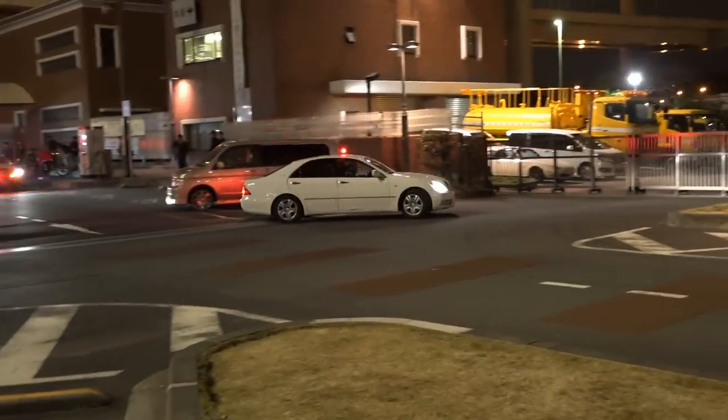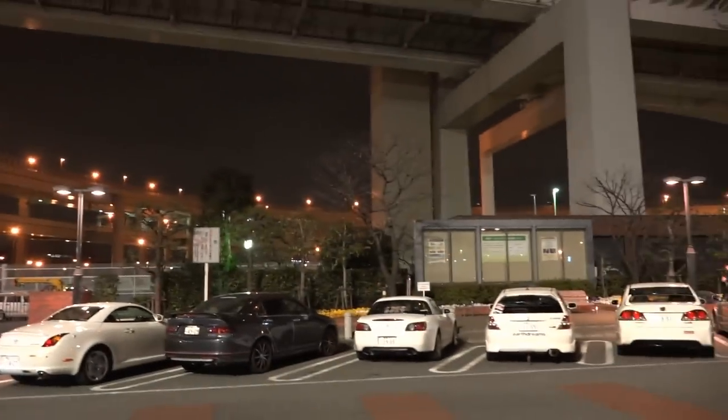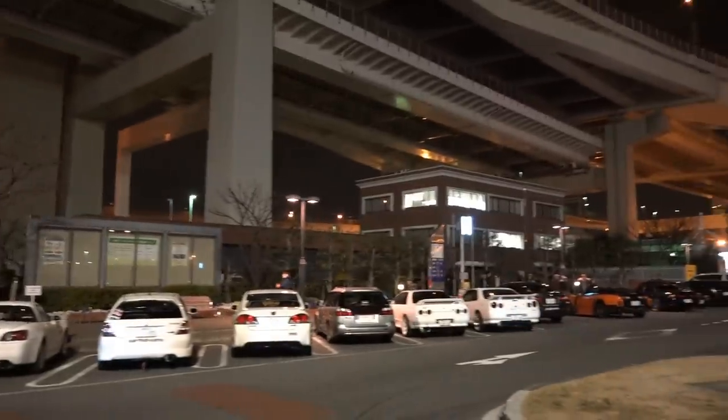Stop making a noise. This is a public area. Blah, blah, blah, blah. You're waking up the neighbors. Believe it or not, that is actually a police station right there. Sorry, over there. No shit. Yeah.